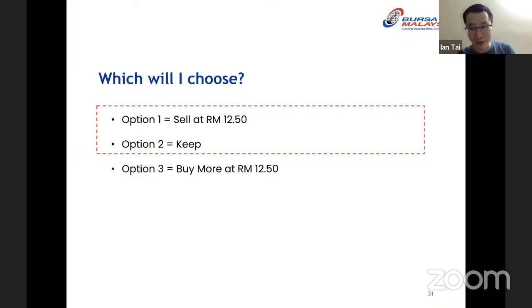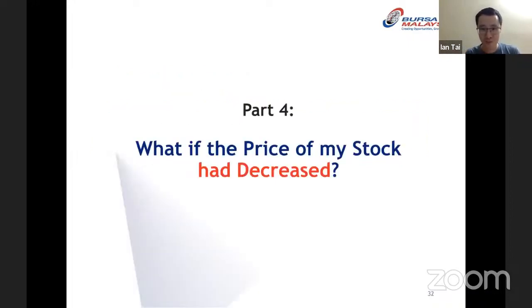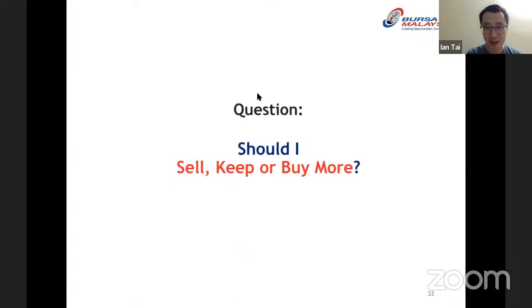Now let's look at the other part, which is part number 4. What if I buy a stock and then the price of my stock decreases after I've purchased it? What should I do? Should I sell? Should I keep? Or should I buy more? It's always the same question. Now, let me explain further on the scenario.